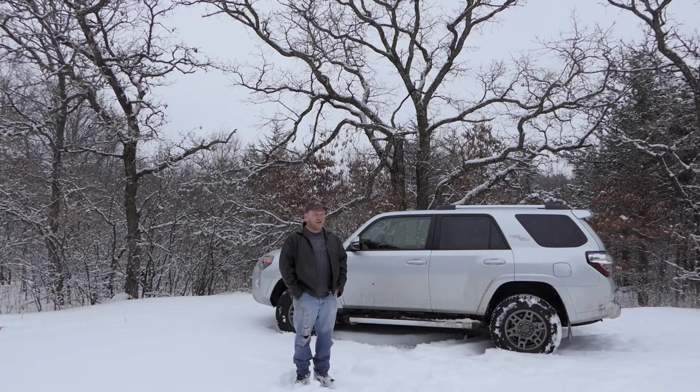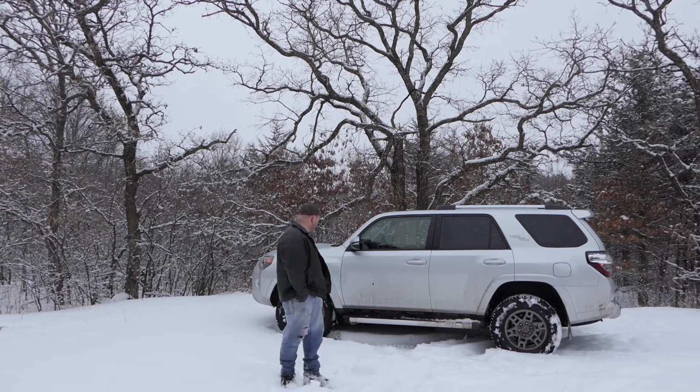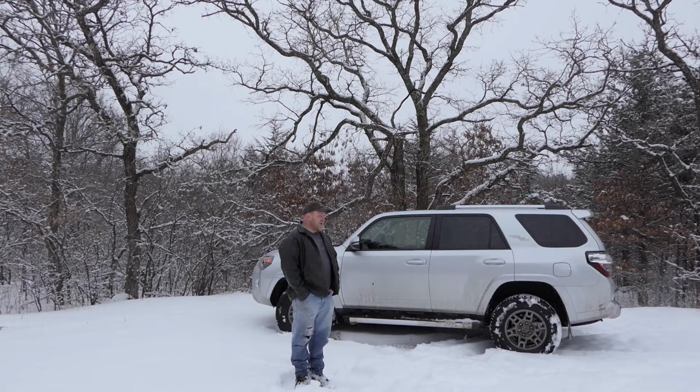I feel like I'm in a toy, and I can just throw it around. And it handles it too. I've been in and out of ditches and up and down trails, and there's no way I would bring my F-150 into the places that I bring this in two days. So I'm just super impressed. I'm gonna quit talking about it here.